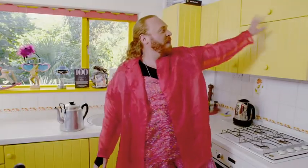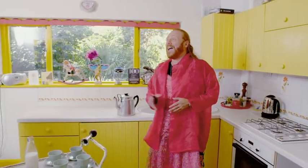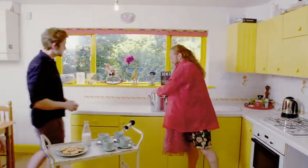Here we are in the kitchen, which has been given a lovely yellow coat. It's really nice. And to show the guys that there's no hard feelings towards them for laughing at me, when I won't say anything funny, I made you all a cup of tea and some biscuits. So go on, get tucked in.